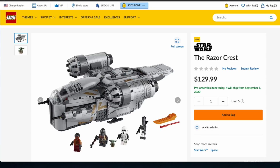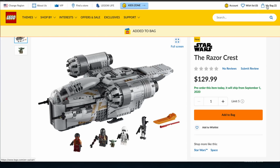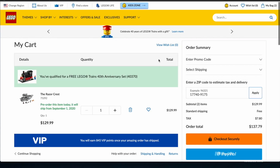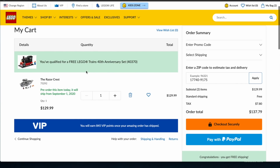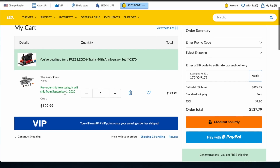Thinking about pulling the trigger on this because I did find out, I read this somewhere, if I click add this to bag, and then we go into my bag, you qualified for a free Lego train. So essentially what they'd end up doing is shipping me the train, I think, now, and then the Razor Crest would ship from September 1st, 2020.